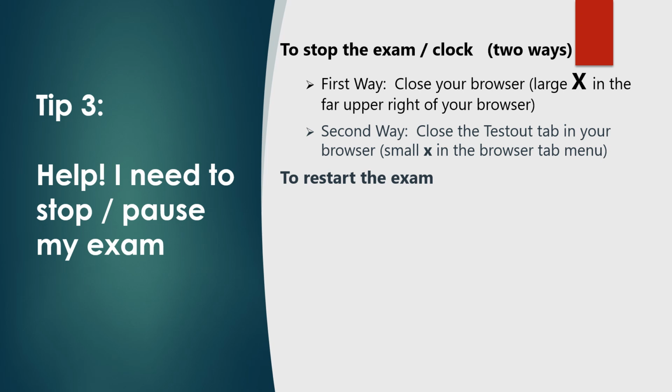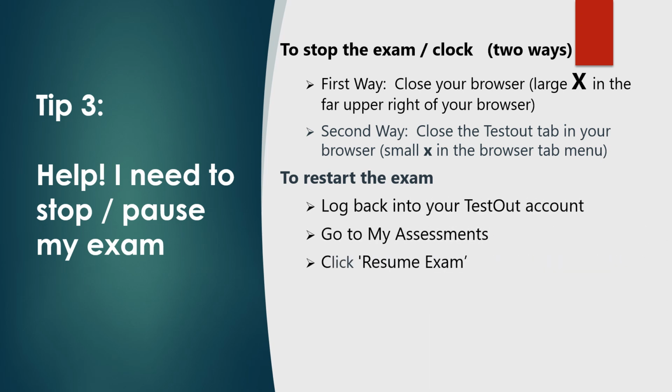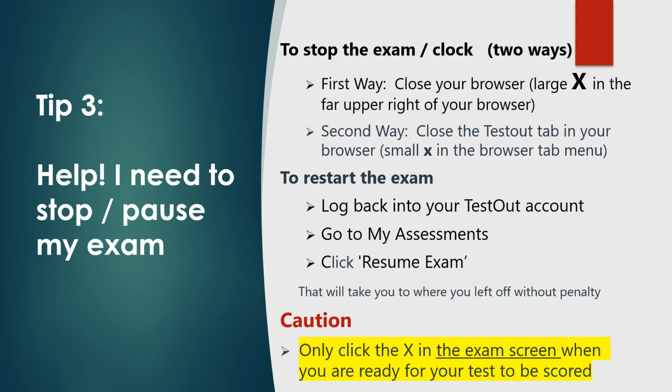So to go back and restart your exam, log back into your Test Out account, go to Certifications, click Resume Exam, and this will take you to where you left off without any time penalty. Caution. Only click the X in the exam screen itself when you're ready for the test to be scored.